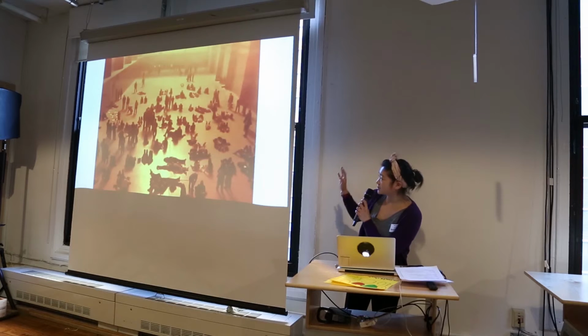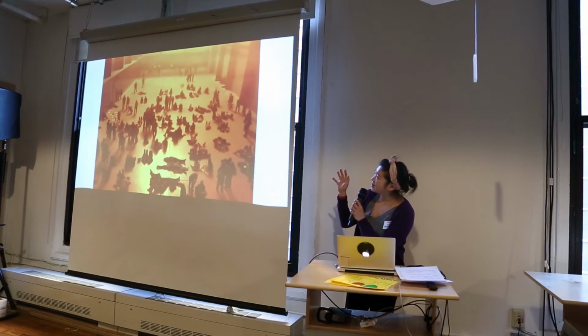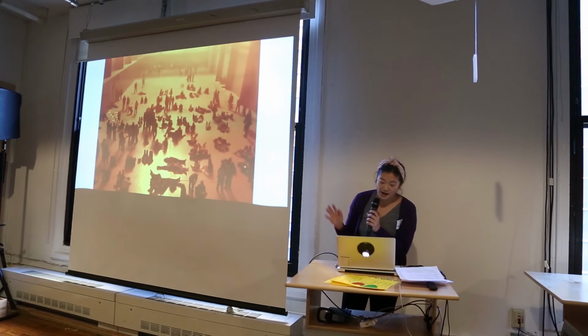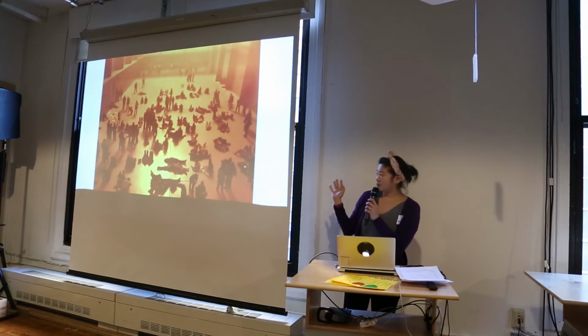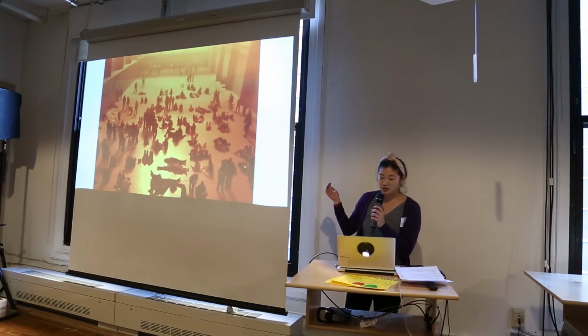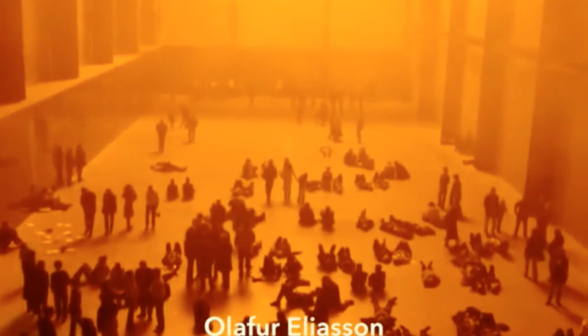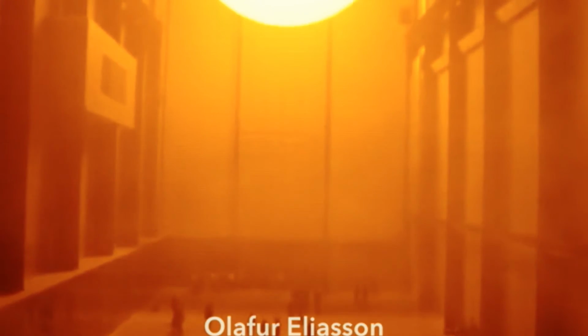And so lastly, I'd like to comment on Olafur Eliasson, who made this piece at the Tate Modern. It's called The Weather Project, and it's really amazing. It consists of a bank of mono-frequency lamps and mist that permeates the entire space. And so it's really amazing in terms of the experience, but also as a social space. So this is a tiny video, and you can see how giant this Tate Modern space is and how amazing this must be in person.